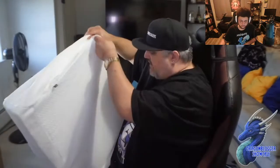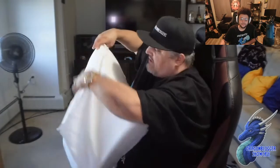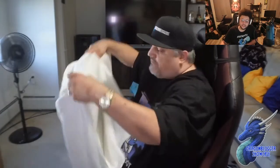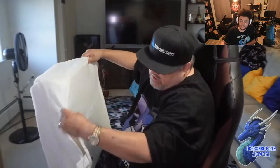Now, you guys see, nice poly memory foam style. Polyethylene memory foam. Very simple, very easy, guys. Great for your legs. I know my wife has actually been needing one of these to help with her feet. So I need one too. I need to get one of these.